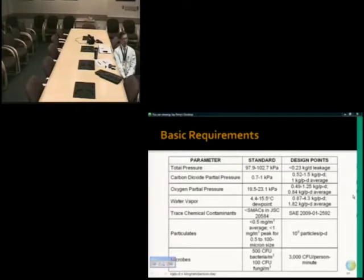And I do believe, too, that the design point here, which is the human metabolic load and the load of volatile organic compounds coming from the equipment via a process called off-gassing, is provided in a conference paper that was presented at the International Conference on Environmental Systems in 2009. I do believe that paper was provided to put on your website about a week or so ago.